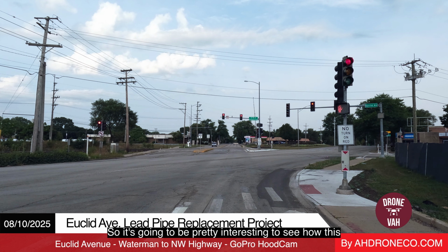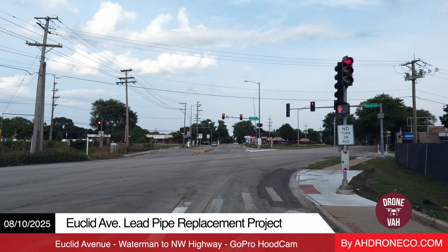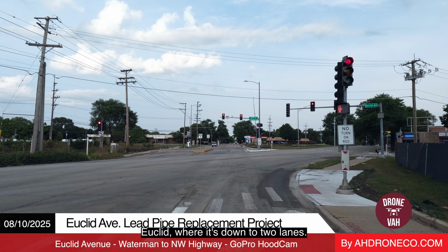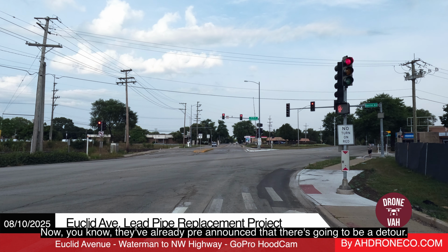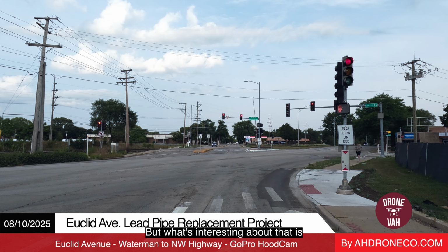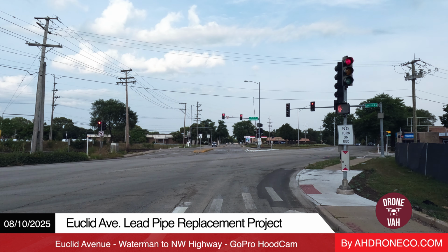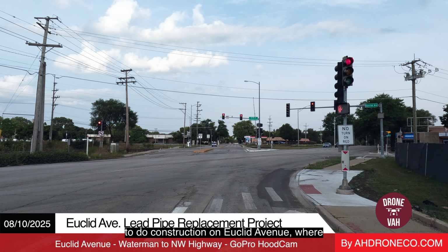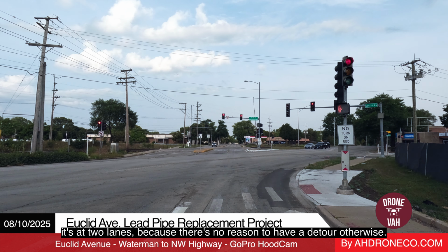So it's going to be pretty interesting to see how this construction kind of plays out, specifically on Euclid, where it's down to 2 lanes. Now, they've already pre-announced that there's going to be a detour, but what's interesting about that is that must mean that they're fixing to do construction on Euclid Avenue where it's at 2 lanes, because there's no reason to have a detour otherwise.